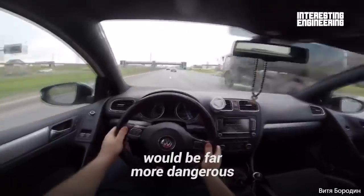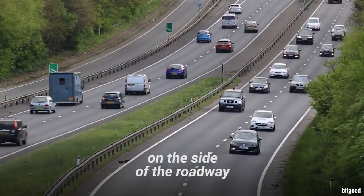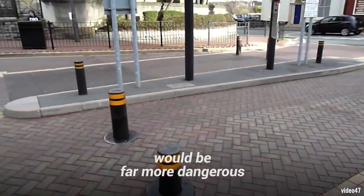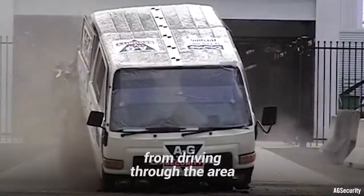Driving down the massive modern highways of today would be far more dangerous if there weren't barriers on the side of the roadway. Likewise, buildings and pedestrian centers would be far more dangerous if there weren't bollards or barriers keeping cars from driving through the area.